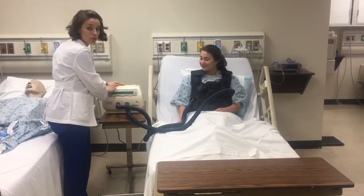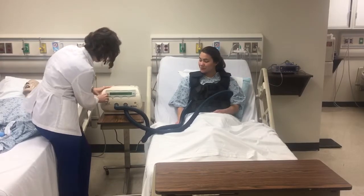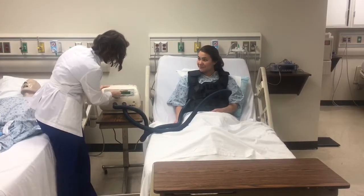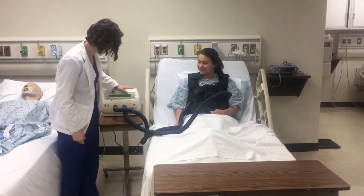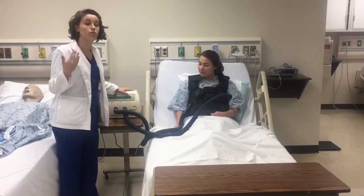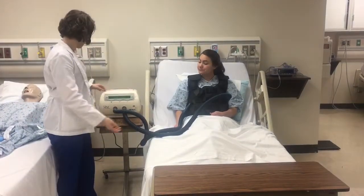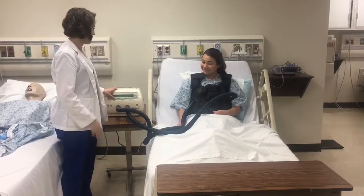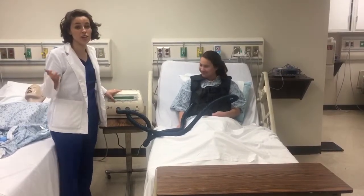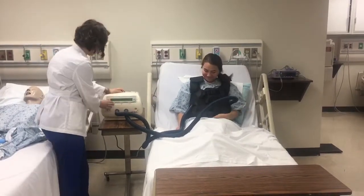So once you have determined your settings, you're going to press the on button to begin your treatment. And also, the duration of treatment is typically 30 minutes for between 4 and 6 times per day, depending on the orders. So then we just press on and the oscillations begin. If your patient feels uncomfortable for either the frequency or the pressure, it is easily adjusted.